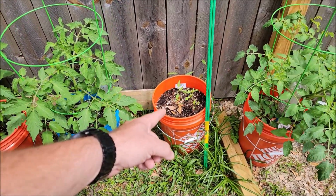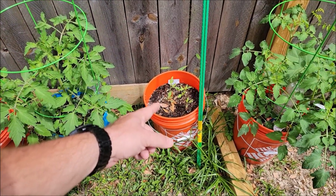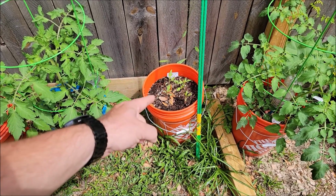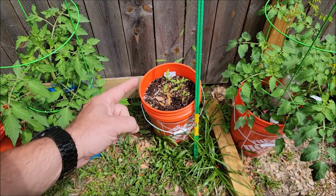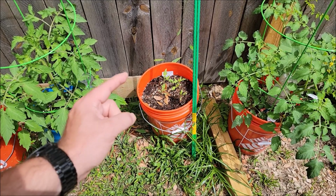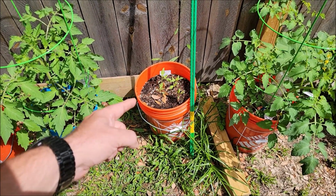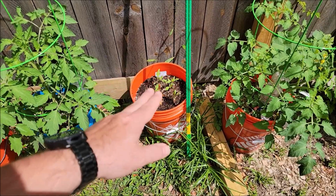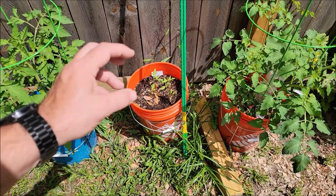We do know for a fact, though, that those are Haussenator potatoes. Or, God, I keep saying potatoes. Tomatoes. Those are Haussenator tomatoes. These tomatoes were genetically bred to grow well in the heat. So I may be splitting those out of this bucket, or I may just eliminate all but the strongest one, and then it will grow there.